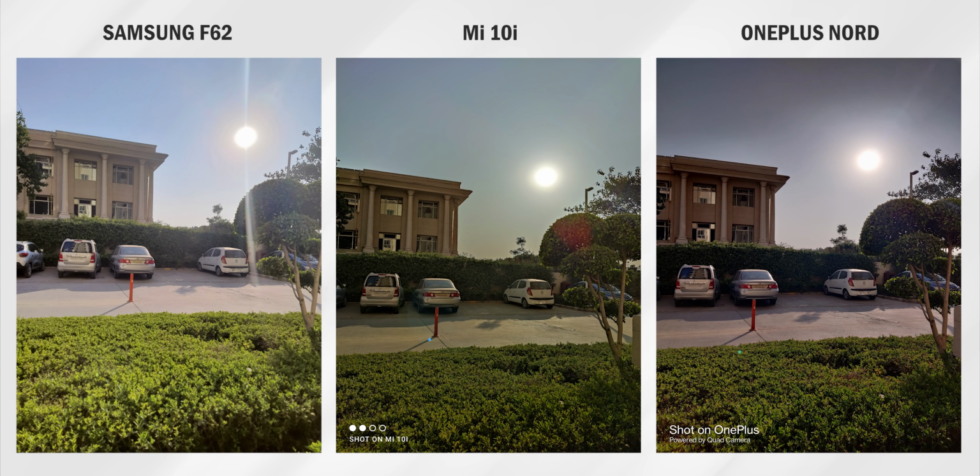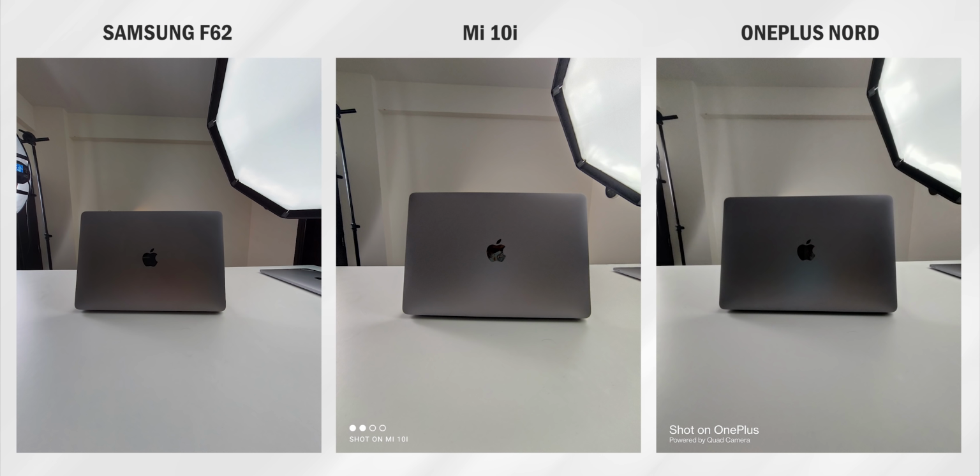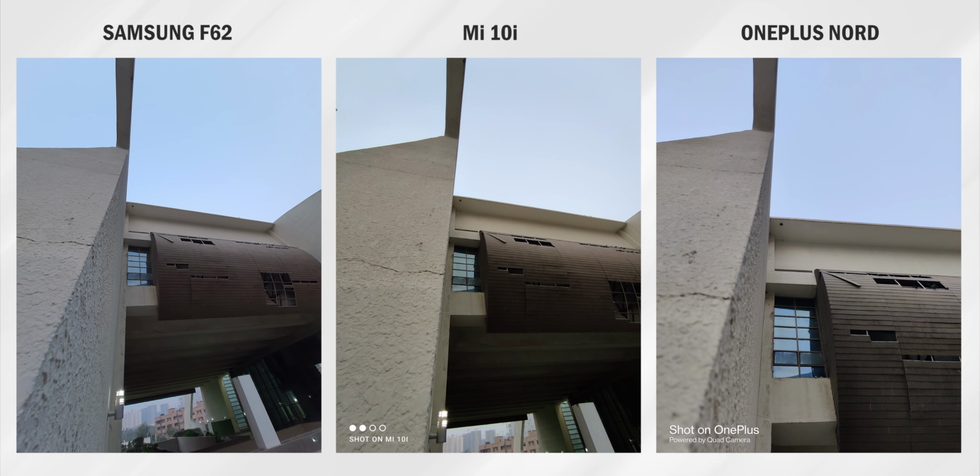I like the software processing of the Samsung camera, and sometimes it provides better dynamic range than the Mi 10i and OnePlus Nord. The wide angle camera is also good, and unlike Mi 10i and Nord, where you find a bit of softening at the edge, the F62 wide angle pictures looked sharp.